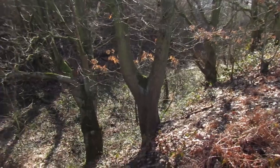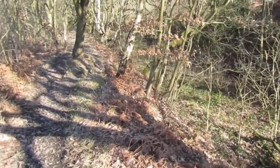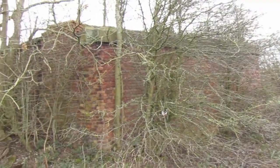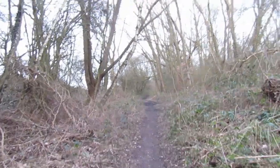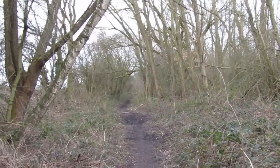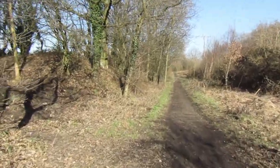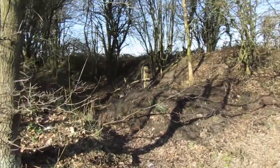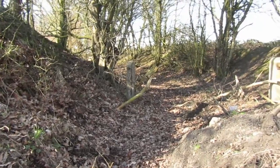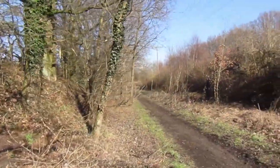After leaving Ryhill, this cutting led to a viaduct. This has now been demolished and the area is now woodland. The remains of a farmer's level crossing, the only one we found on this entire line. All four gateposts are still standing.